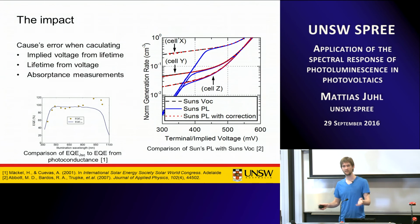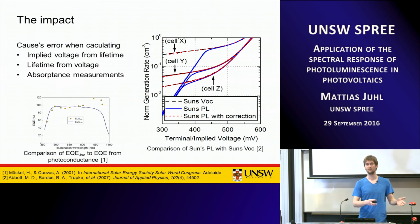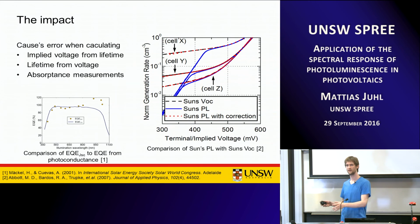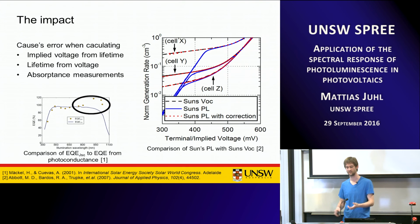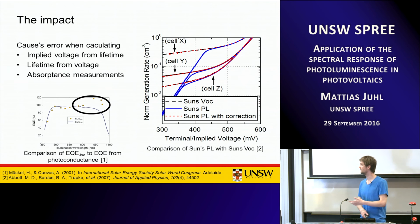So we've just seen that these carriers do matter, they can affect us, and we've got a rough idea of when they do. And they're really bad at long wavelengths. And that's exactly what we saw before with that small deviation, really emphasized by Mackel's work. So, yeah, sorted.